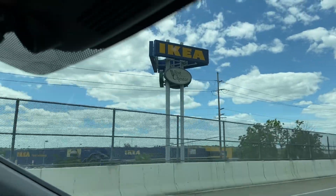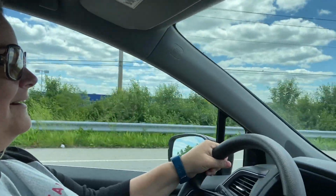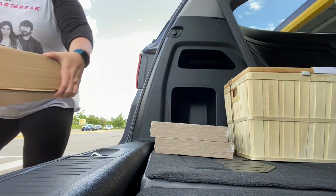Okay, so it is the next day and we got the second email that says that our order is ready, so we're taking a road trip. Oh my goodness. Okay, so we're just sitting in our spot and we're waiting for whoever to bring out our merchandise.